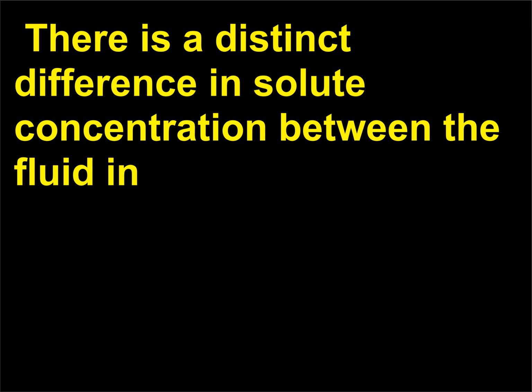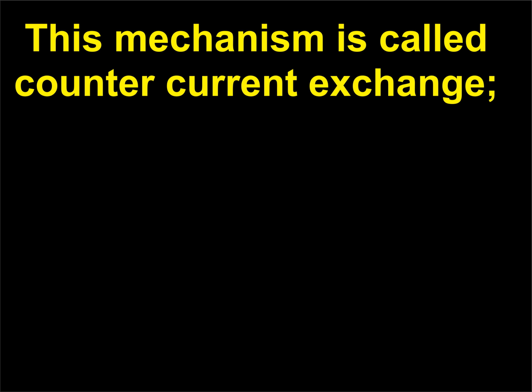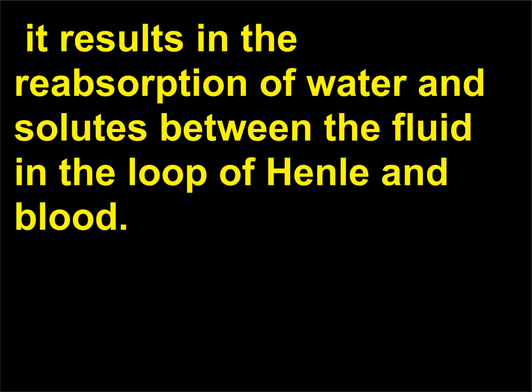There is a distinct difference in solute concentration between the fluid in the loop of Henle and the plasma concentration in the vessels of the vasa recta. This mechanism is called counter-current exchange. It results in the reabsorption of water and solutes between the fluid in the loop of Henle and blood.